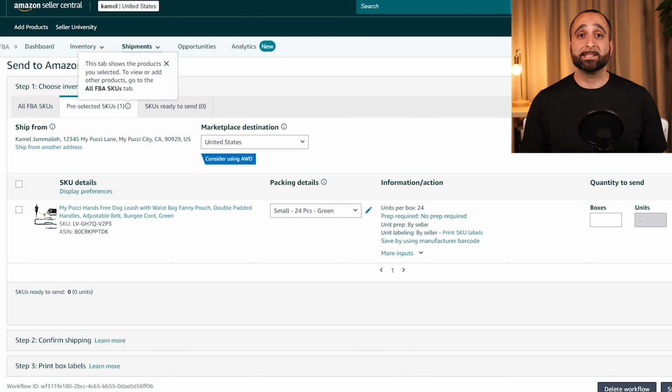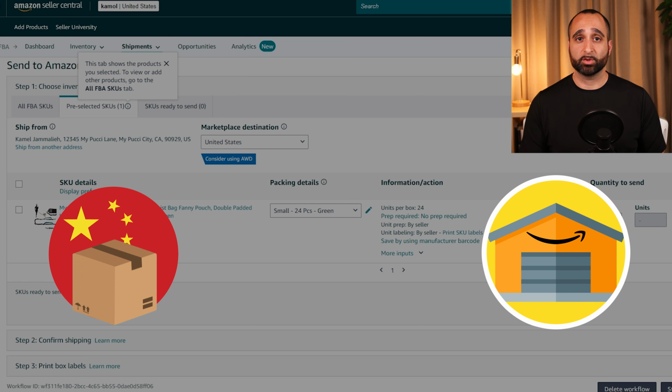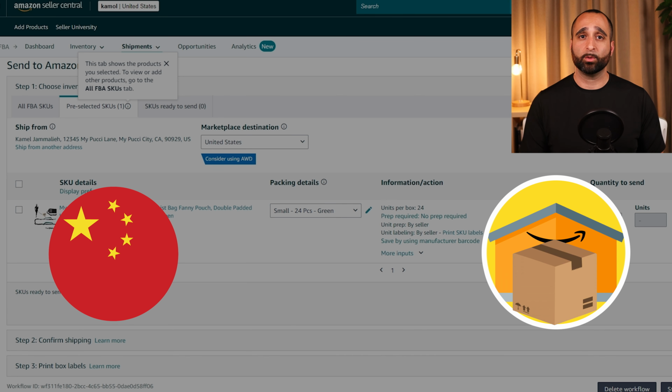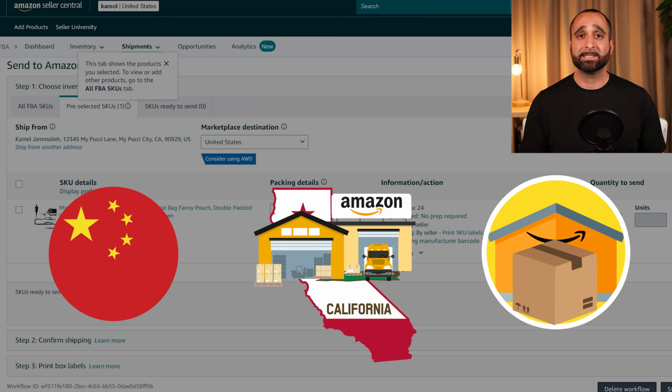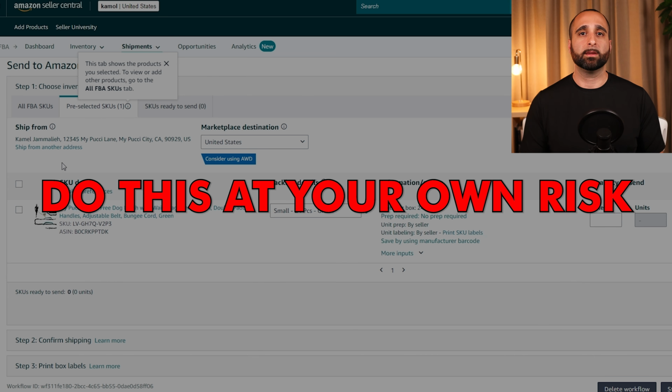Here's a secret hack that can save you a lot of money if you're shipping products from China. If your manufacturer is overseas, say in a place like China, and you want to ship directly from them to the Amazon warehouse, consider finding a ship from address in California. This trick ensures that Amazon will select a fulfillment center located in California for your shipment. By doing this, you can significantly reduce your shipping cost and streamline the process. While it is a widely used strategy among many Amazon sellers, this practice technically goes against Amazon's rules. It is something to consider, but do it at your own risk.